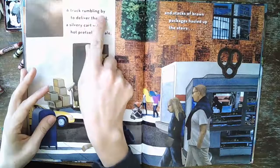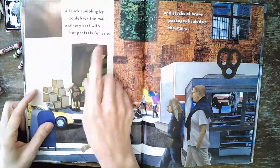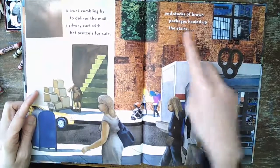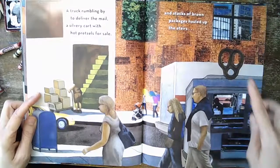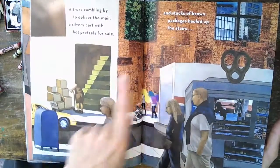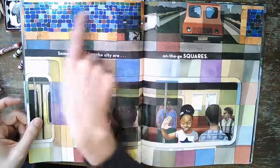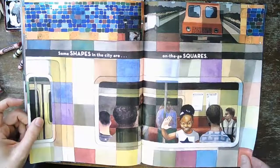A truck rumbling by to deliver the mail, a silvery cart with hot pretzels for sale, and stacks of brown packages hauled up the stairs. You see the brown packages and the silvery cart with the pretzels for sale. Some shapes in the city are on-the-go squares, right? Hauled up the stairs rhymes with on-the-go squares. And look, all these squares from the subway tiles. And she's looking out the window at the squares.